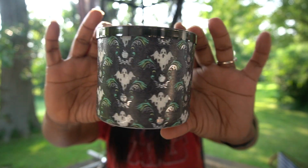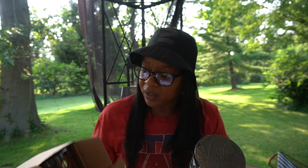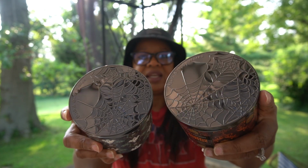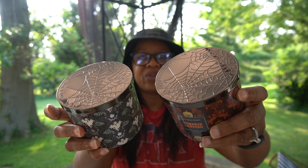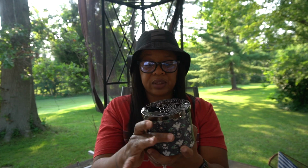Look at the packaging. I think this is going to smell just like those caramel apple suckers. That's how I think this is going to be. But let's smell it. Oh, the lid. I didn't even show the lid on the other one, on the pumpkin carving. Oh, it has the same lid. That same webbed lid on both. So nice. They went all out on this packaging. They did an amazing job on packaging.